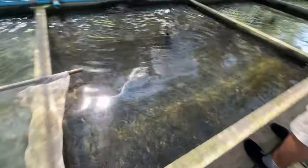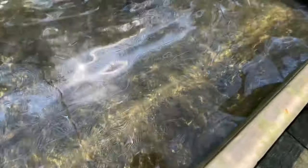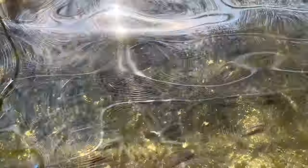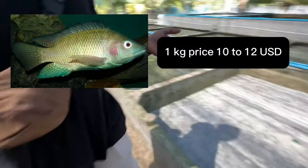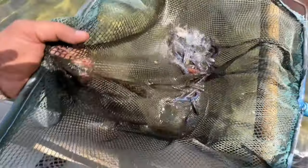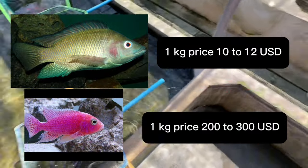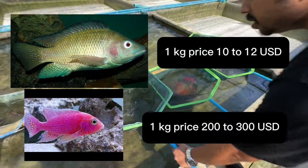Here you can make an estimation about the value or cost of this fish. If you think about 1 kilogram of tilapia, 2 inch size, how much could that cost? 1 kg of tilapia, the fish we used to eat, could cost approximately 10 USD per kg, right? But the peacock cichlid costs at least 10 to 20 times higher than that. It costs like 200 to 300 USD per kg. Wow, now you can understand how expensive these fish are.